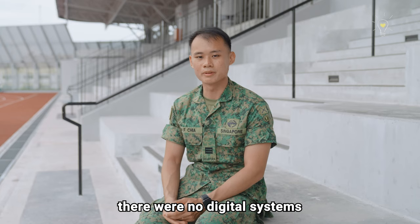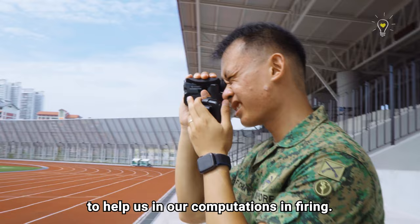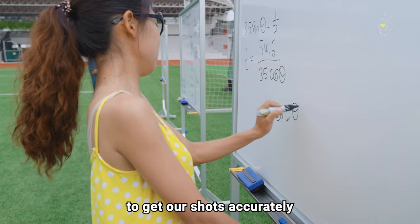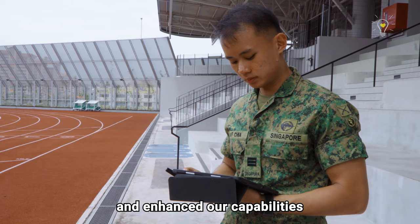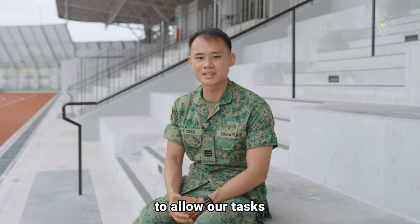Back in the earlier days, there were no digital systems to help us in our computations and firing. We had to make do with our trusty radios, pen and paper, and a whole lot of brain power to get our shots accurately onto the target. However, today, as the SAF progresses and more technology is accessible to us, we have innovated and enhanced our capabilities over the years to allow our tasks to be executed in a more efficient manner.